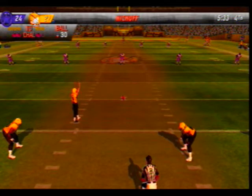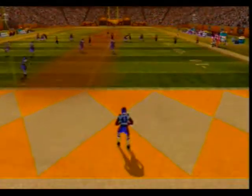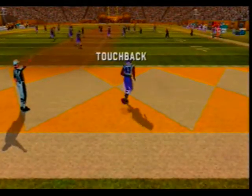Number six comes in to kick off. Nice distance. This one is handled by Watts.